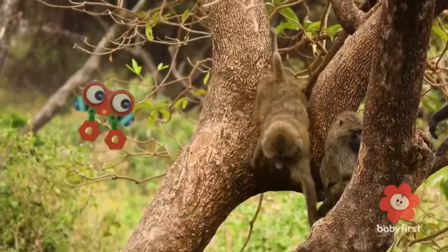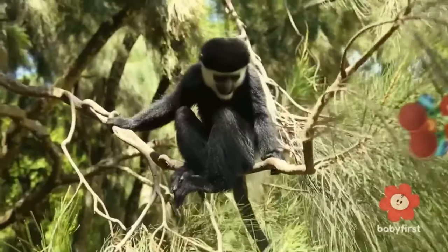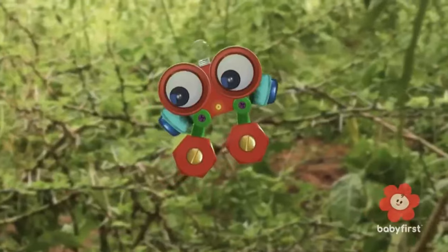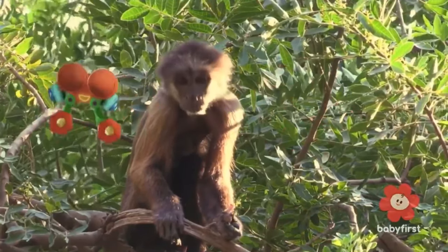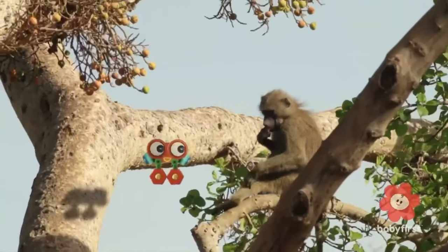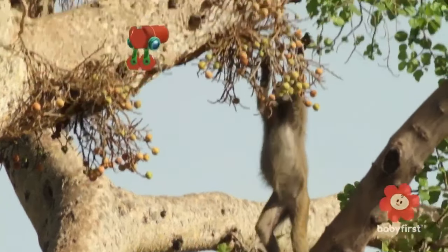Monkeys come in all different colors and sizes. Some monkeys are brown. Some are black and white. And some have red heads. Look at this one. Monkeys look a lot like us. They have eyes, a mouth, and a cute little nose. They can hold their food just like us, and even stand up.